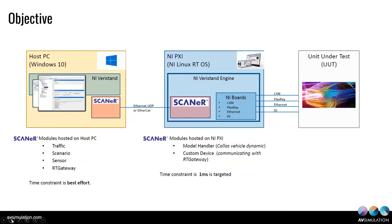So the objective of the project is that we wanted to design a very flexible solution. We had SCANeR on one side with many simulation modules, and we really wanted to partner with NI to benefit from the very complete solution they have to interface with any kind of hardware device, and also this very powerful real-time architecture where you can define very precisely the model and the timing, and make sure that the critical loop with very hard time constraints can be achieved.